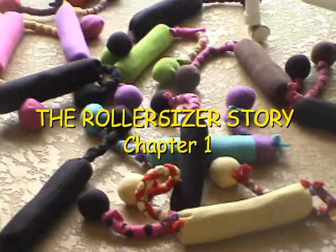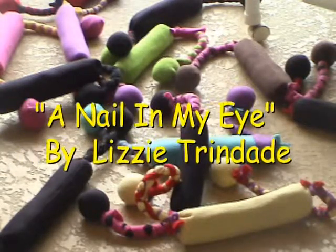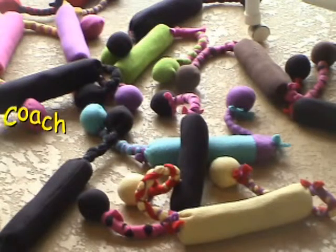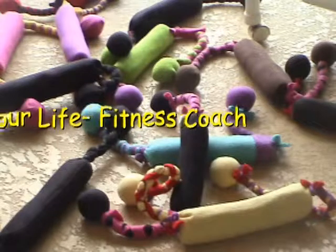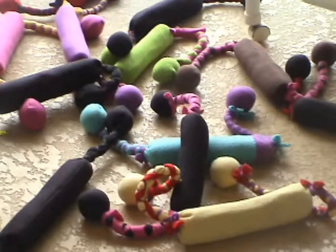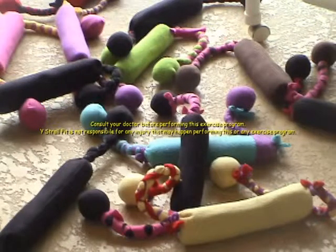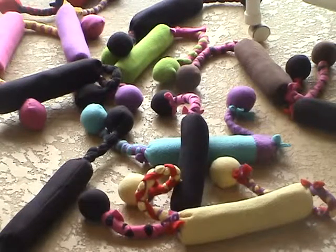What are those things? Those things are the RollerSizeR. And this is the short little story about how the RollerSizeR got me fit and pretty much saved my life. My name is Elizabeth Trindade, and I invented a little gadget that helped me not only get fit, but helped me see more clear.